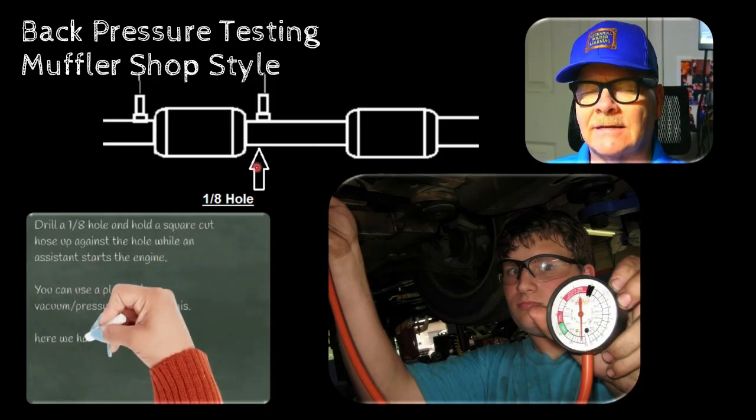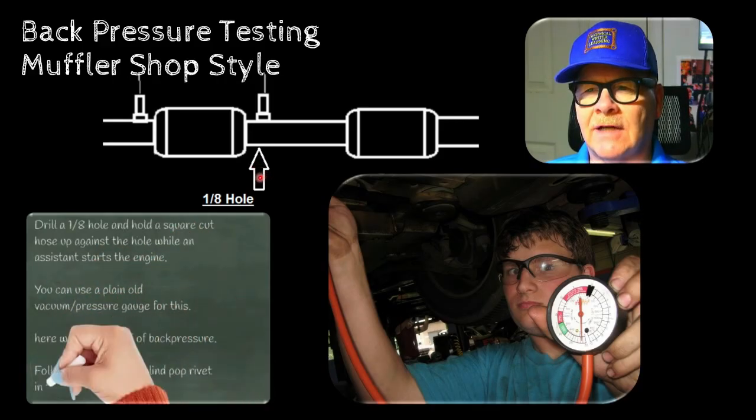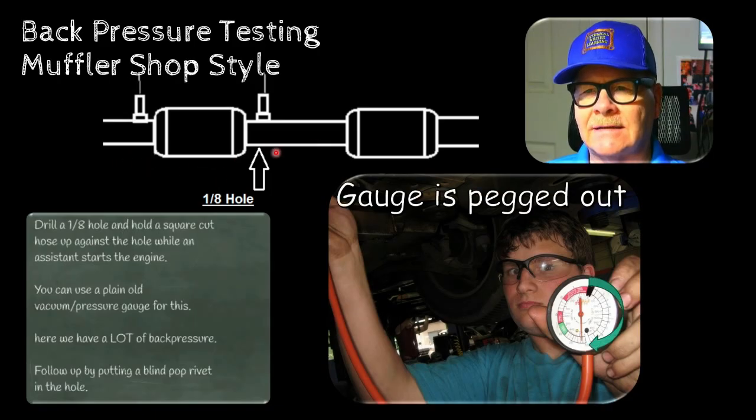Not there. I actually put that arrow in the wrong place. I was an idiot. But if you're just checking this converter, that would be a good place to check. If you're checking that one and you can get to the pipe and it's not one that's crammed up against the head, you can check that there. But this one here, you're basically checking the one behind.